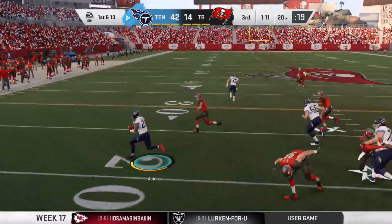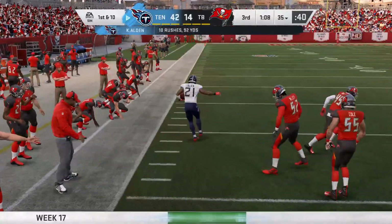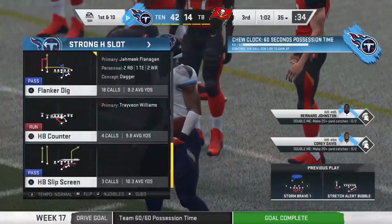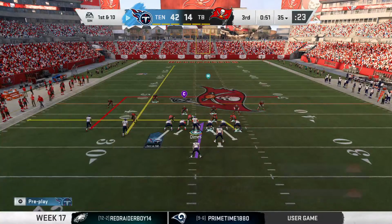Now a handoff here to his running back. And up to the 35 before they're able to knock him down. That one good for a pickup of 15 for Tennessee. He's turning in a pretty impressive performance running the football and a big reason why they have this nice lead.